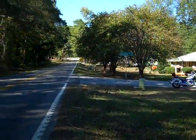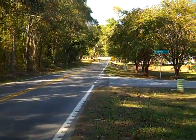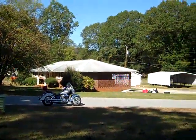I've said this over and over. Out of all my life living here in Anderson, most of my life here, I've never seen trees torn down like I've seen here in that storm.